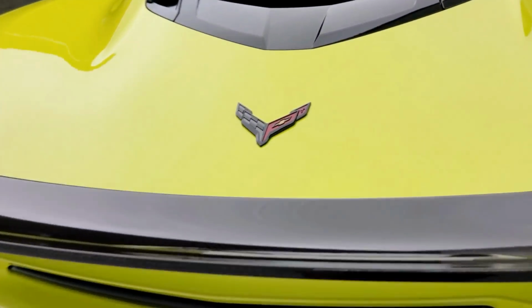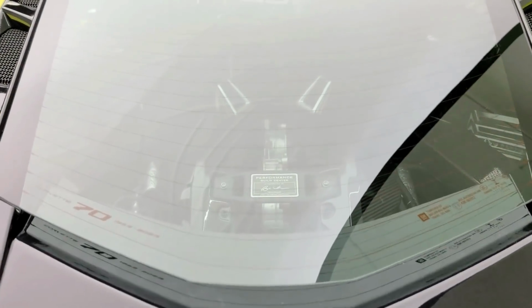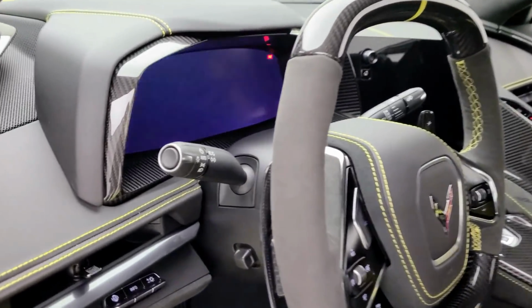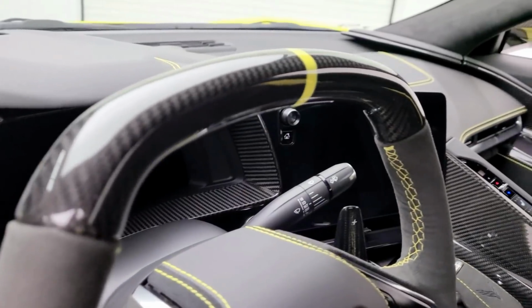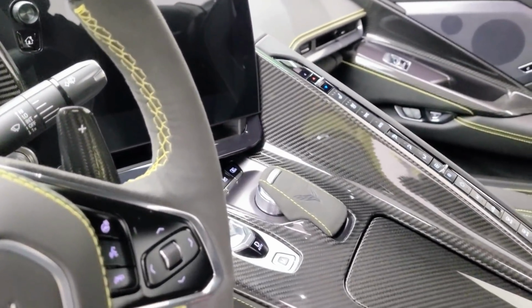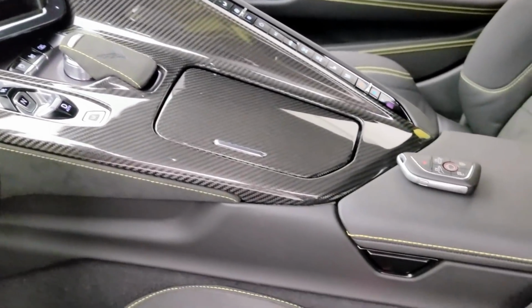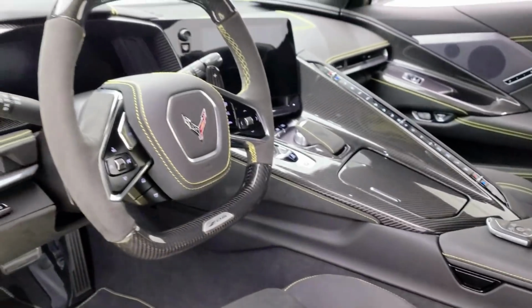But again, guys, this car is going to be pretty hard to get, at least at the beginning, because of the order demand and the fact that it's kind of hard to build a car nowadays, it seems. So even the base C8 is really struggling with keeping up with demand. And I don't think that the Z06 is going to be any different. In fact, it may be worse. So if you guys are really wanting to get one of these cars, hopefully you were on a list already, because if you waited until now to get one, you might be a little late.